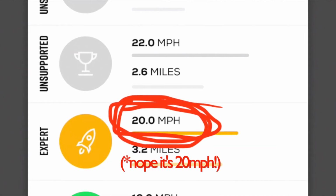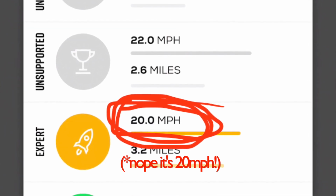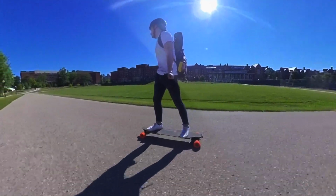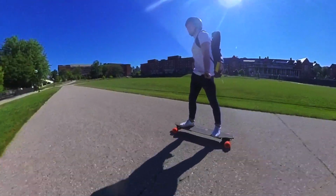However, since this is the V1, it can go up to, I think the listed speed is 18 miles an hour, but they can go like 20 if you're going downhill or something like that. So I'm not quite ready for that yet. I'll get to that speed in probably future videos. For a first generation product, this is very, very impressive.